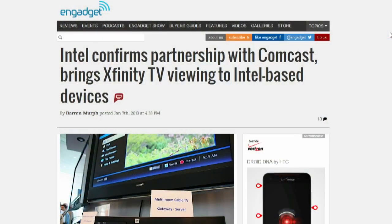Keep going. Intel is confirming partnership with Comcast to bring Xfinity TV viewing to Intel-based devices. What the hell does that mean? That's the headline on Engadget. But essentially what it means is that it's sort of a cable card that will be built into Intel products, mostly Ultrabooks, but maybe some PCs, tablets, et cetera, so that you can, again, probably when you're in your home on the same router as your Comcast box, watch all of your Comcast shows over your Intel device. It's going to be built in. So it's live TV streaming to more than just the HDTV.